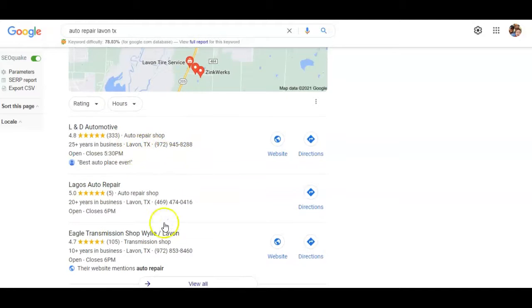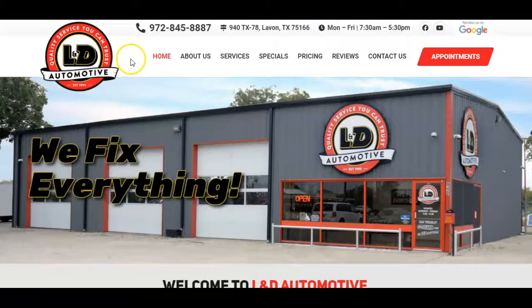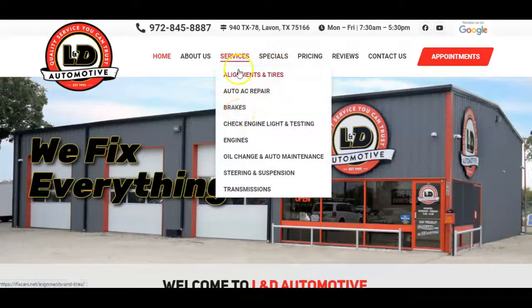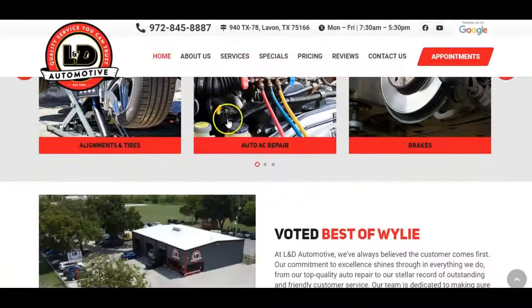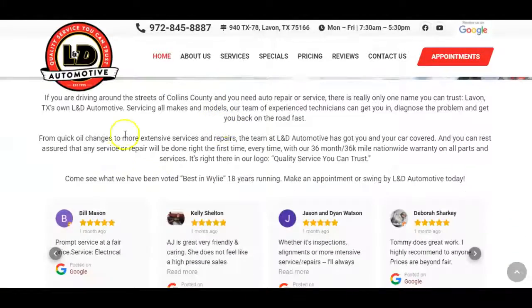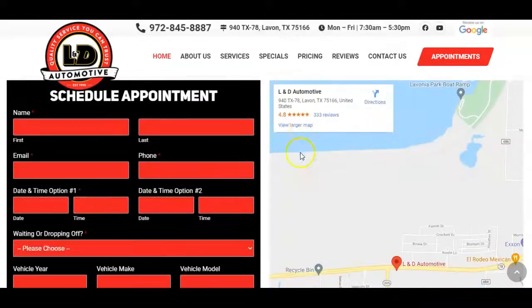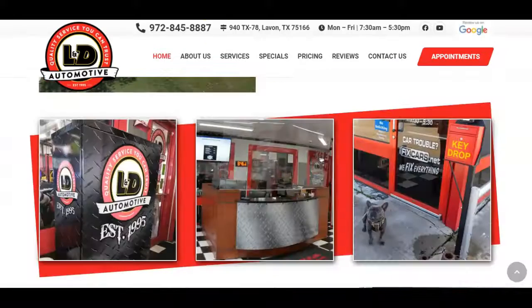But let's check out L&D Automotive and see what they got going on their website. So this is their website. So as you can see, they kind of have the same call to actions at the very top. They have a review us on Google. It leads to reviewing them. But overall, I mean, they have nothing too different. They have a good amount of service pages of the different services they offer. It helps ranking in Google for the different sort of things. You can see here that they have an okay amount of content kind of listed here. They have some reviews, but overall, nothing too different from your website.